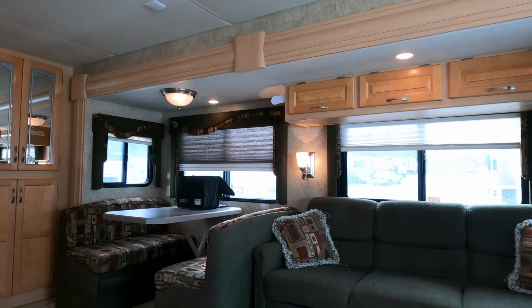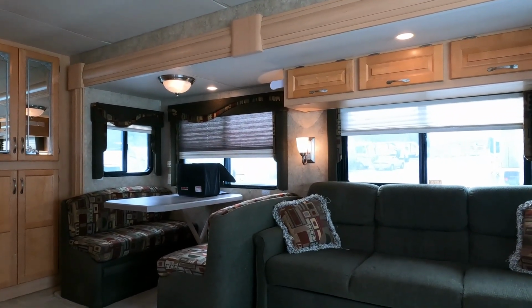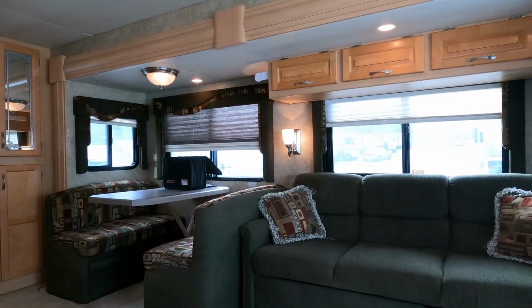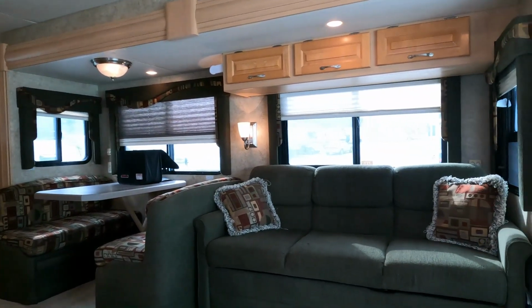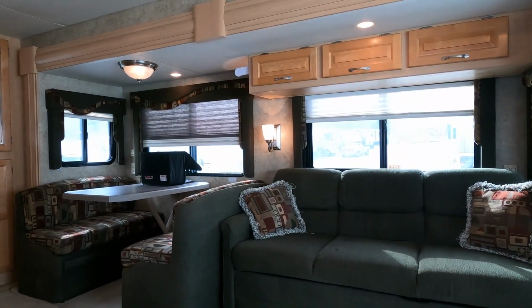And 362 horsepower. This thing is no slouch in the power department, let me tell you. This thing will get up and go way faster than you'd ever want to take a vehicle this size safely down the road. But anyway, this unit is $56,900 while it lasts.